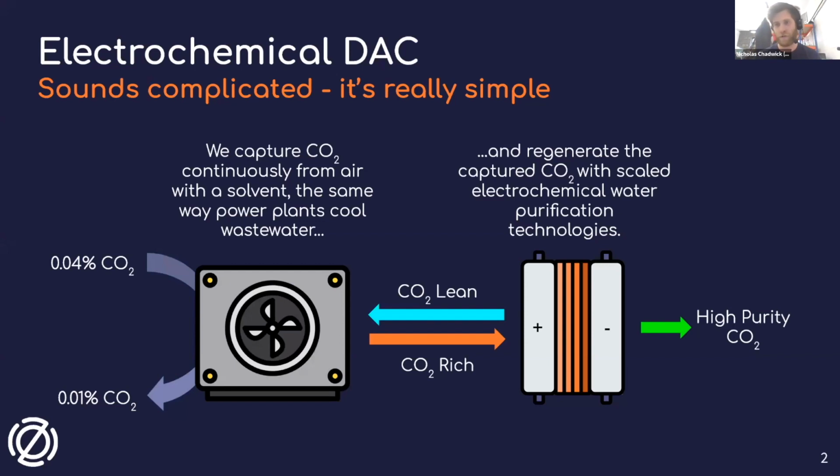Once we've got the CO2 in the solvent, we continuously pass the solvent through another scaled off-the-shelf component technology that's currently used to provide clean drinking water to millions of people all over the world every single day. We've simply repurposed it and shown that you can use this technology to electrochemically separate the CO2 that we've captured from the solvent, realizing it as a high-grade gas instantaneously, and then also regenerate the solvent in the same process, allowing it to go back to the first stage and capture more CO2. So we continuously capture CO2 in the first step and continuously release and regenerate it in the second step.